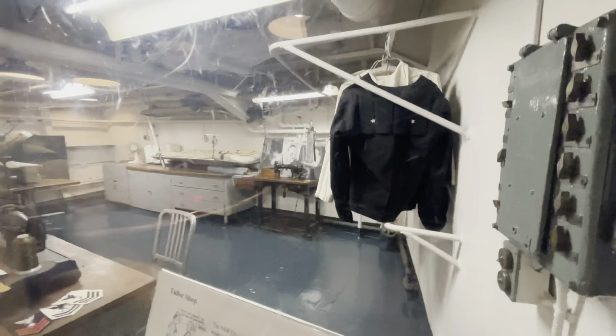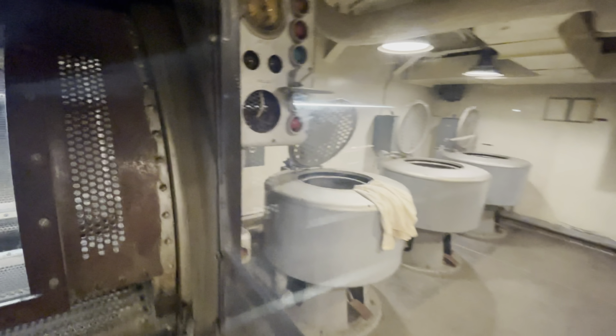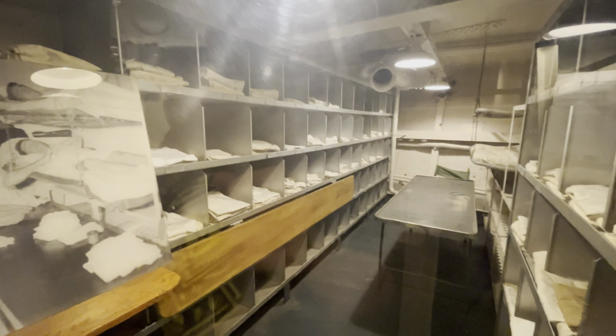You've got the laundry room, where they washed all their uniforms. And this right here looks like the inside of one of the machines, what it would look like. Here's the laundry receiving room, where the laundry would go after it was washed. And the ironing room, where they would bring their clothes and iron them. The laundry issue room, where the sailors would come and pick up their laundry, their uniforms, in a cubby with their name on it.